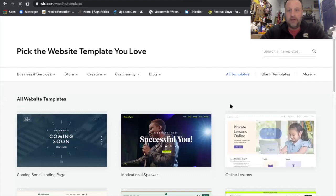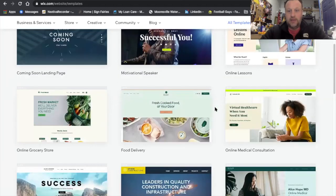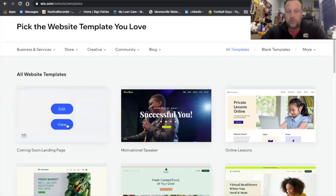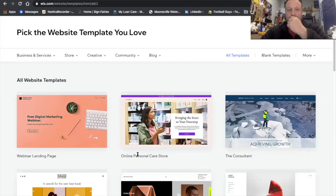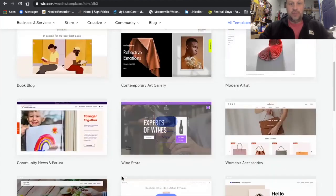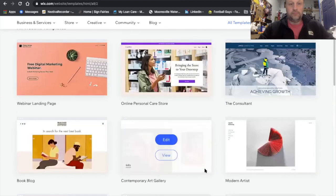Now here are all the different topics, all the website templates. Here are all the things that you can choose to use to build your website: modeling agency, coming soon landing page, motivational speaker, online lessons. That's an interesting one. Webinar landing page. Stuff like that. What I would say is do something that doesn't have an e-commerce portion to it, because at the end of the day, when I picked my template, I basically deleted everything and just kept it and changed the colors.